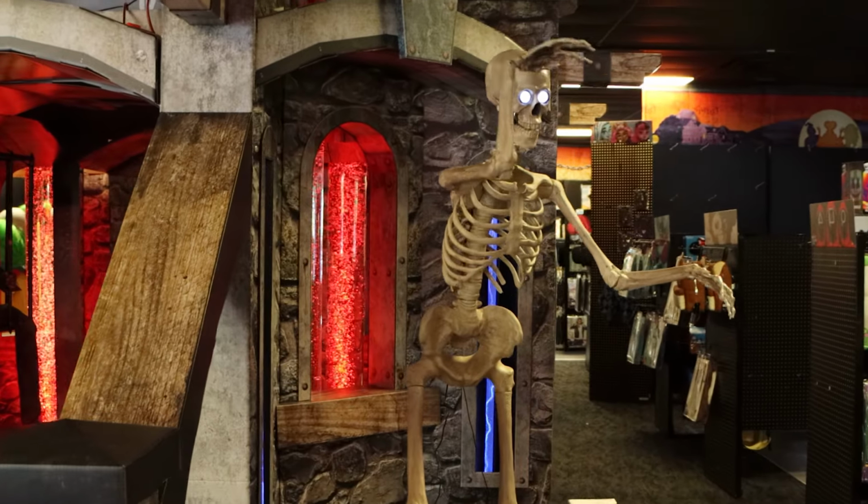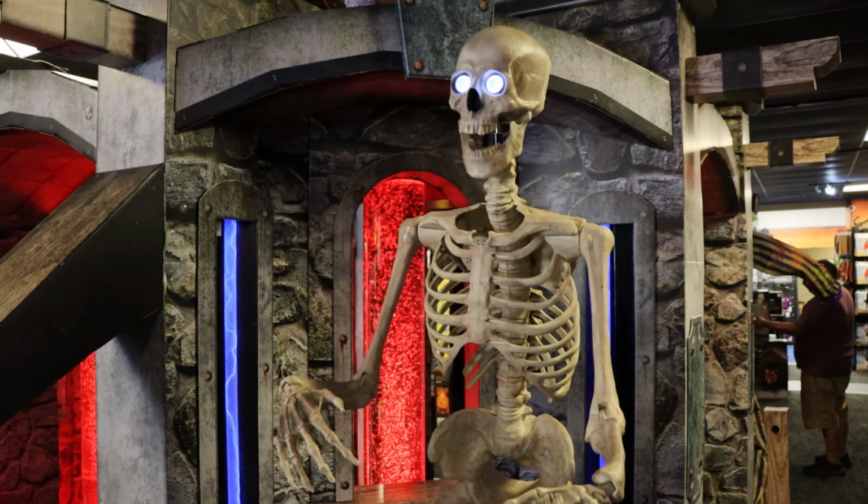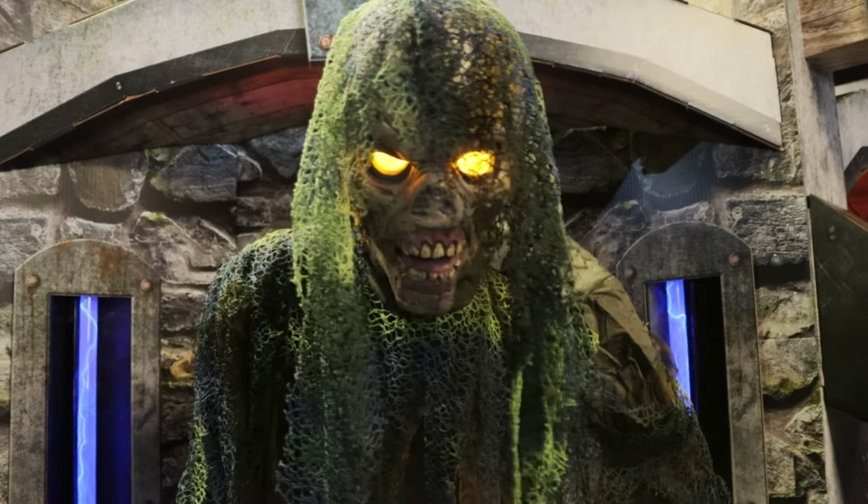Right up at front is Grim the Skeleton, who is really cool because he moves in a bunch of different ways. Like his waist rotates and his arms move and his jaw moves as he talks to you, the eyes, like there's a lot going on. It's kind of like what I wish the other big 12-foot skeletons could do, even though that's a tall order. And then next to him was the Bog Zombie, which, holy crap, that thing is cool.